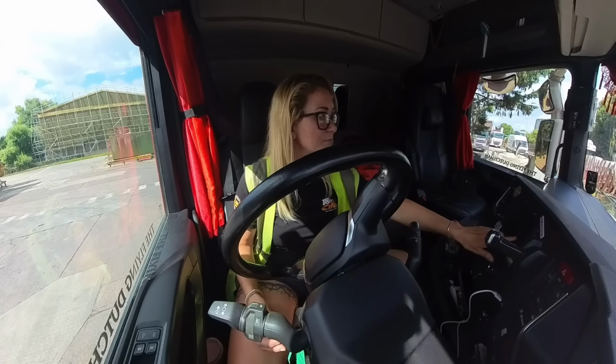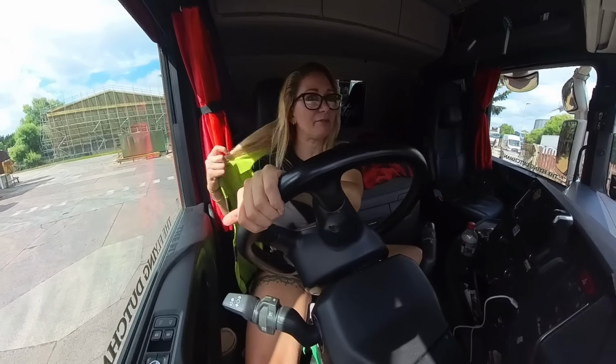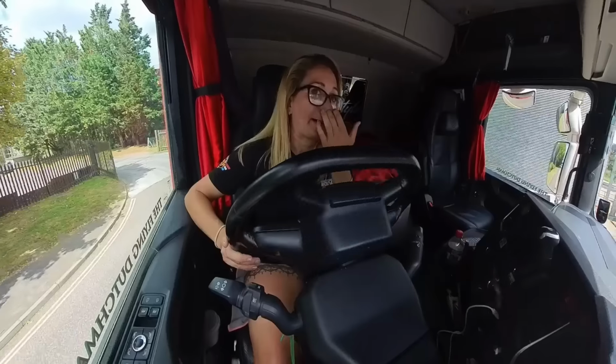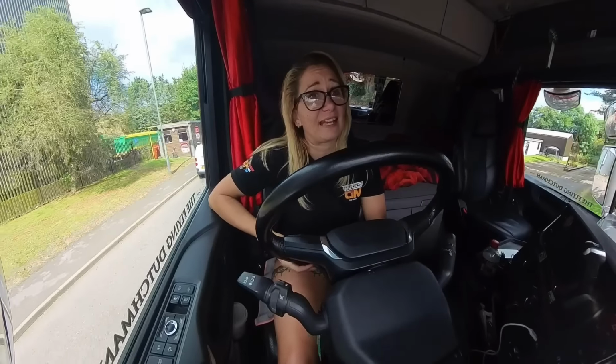Bye. It looks like I won't be washing the lorry either. I'm a bit gutted that I won't have one last wash of the truck. I don't like to leave on a Friday without the truck being clean, so I'm going to feel a bit weird about leaving it dirty, especially on my last day, but it is what it is.